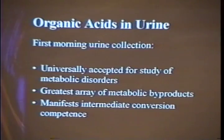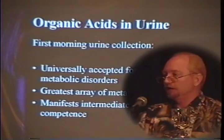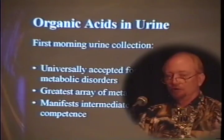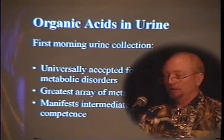Organic acids is a first morning urine collection, so it's relatively simple. It is universally accepted for the study of metabolic disorders. It provides the greatest array of metabolic byproducts of any test that I know of. It manifests intermediate conversion competence, which allows you to study not just end products, but the significance of interactions that occur on an intermediate basis.